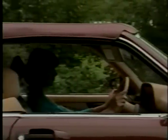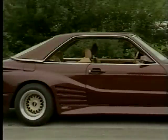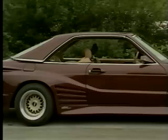The lined cabrio cover can be closed hydraulically at the touch of a button. The appropriate hard top turns the cabrio into a coupe. It has a heated rear window and even an electrically operated sliding roof.